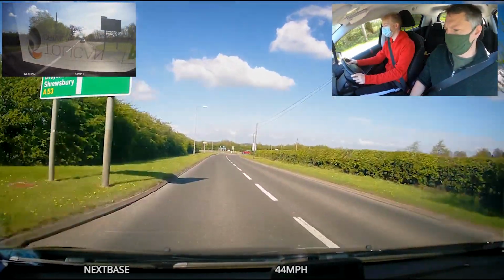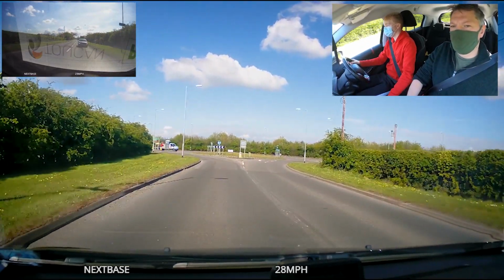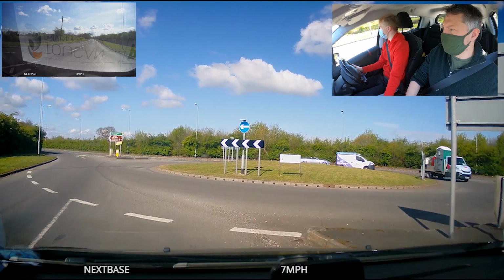I've got to say again, Josh is really good with his mirrors. I keep trying to catch him out, but I just can't. This is a small roundabout. I know where you're going.